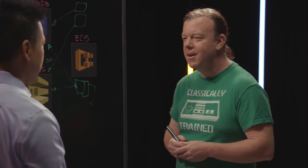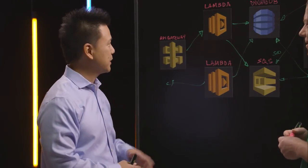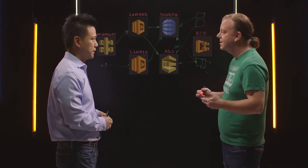I love how you made it very elastic and only pay for what you use. Yes. That's what we love at AWS. Yes, especially because their workloads, they may only be at peak workload for 25 to 30% of the day. Right. Well, scientists got to sleep, right? Yeah.